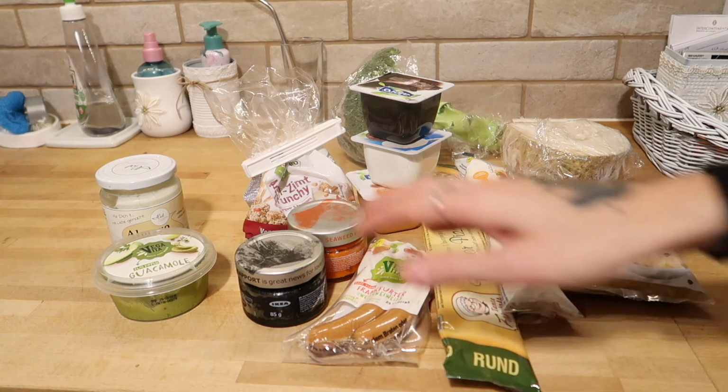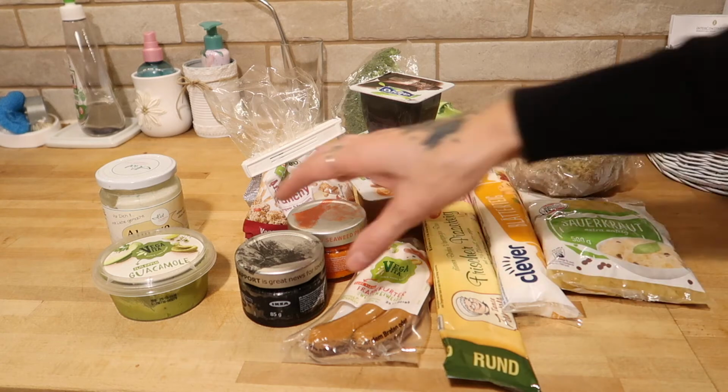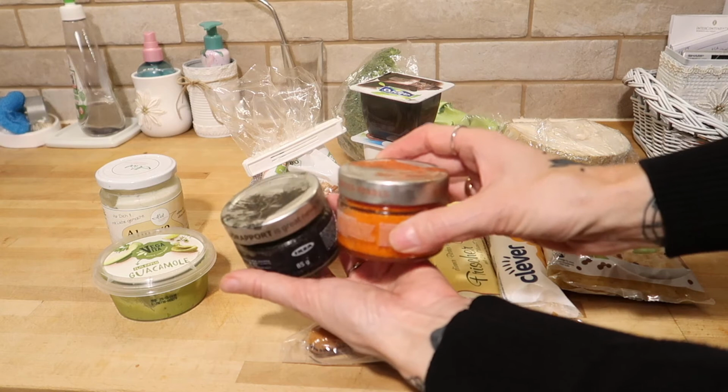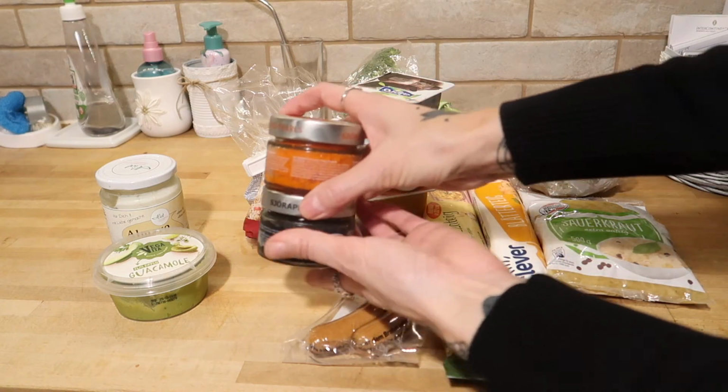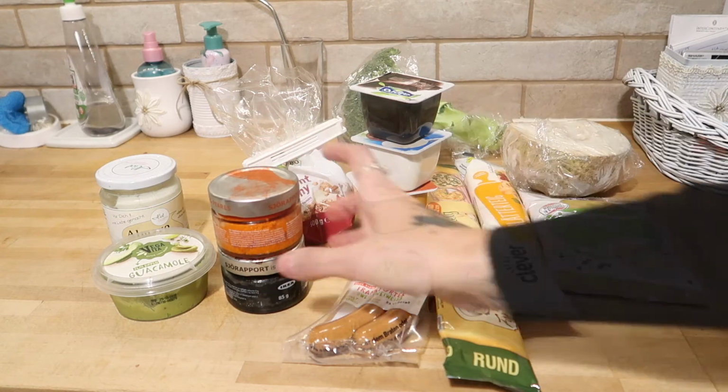So when it's just for sandwiches, I just simply buy the vegan guacamole. Then I personally love seaweed caviar. This one is from IKEA. I love the taste of caviar, and this is a great way how I can enjoy it without hurting animals.